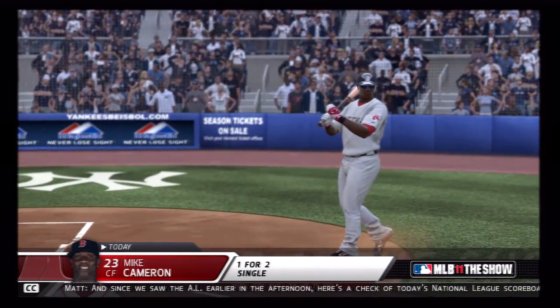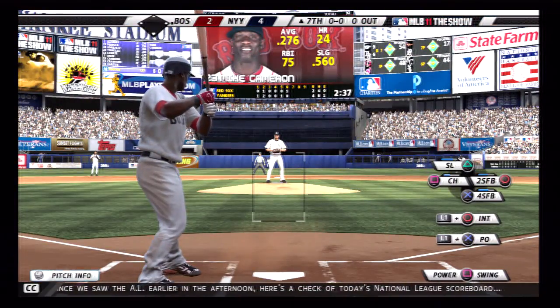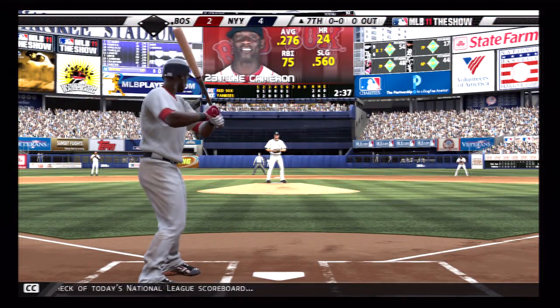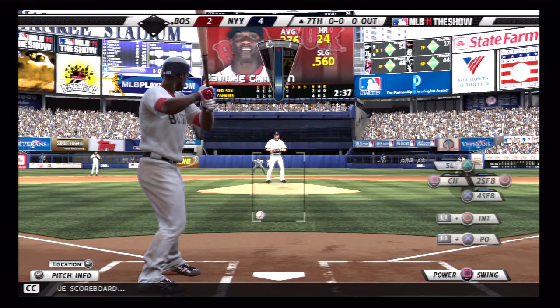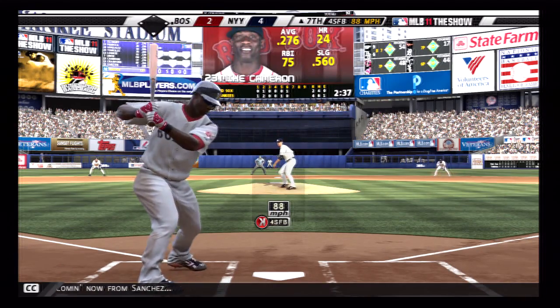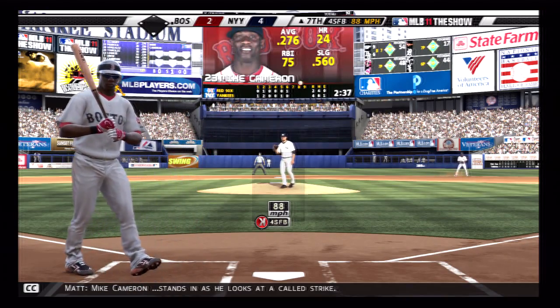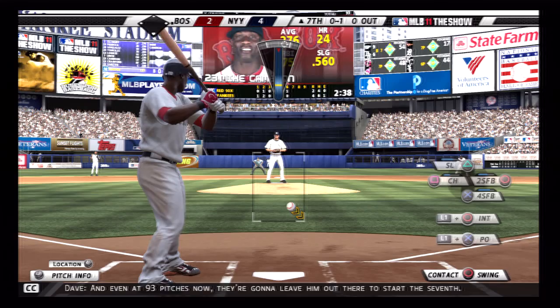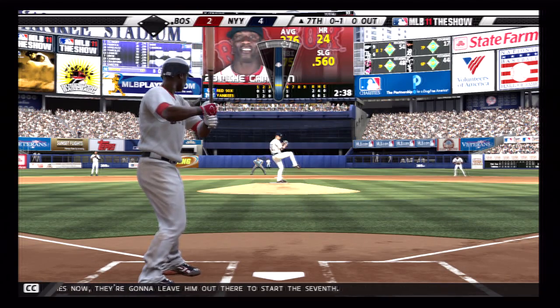And since we saw the AL earlier in the afternoon, here's a check of today's National League scoreboard. First pitch coming now from Sanchez. Mike Cameron stands in as he looks at a called strike. And even at 93 pitches now, they're going to leave him out there to start the 7th.